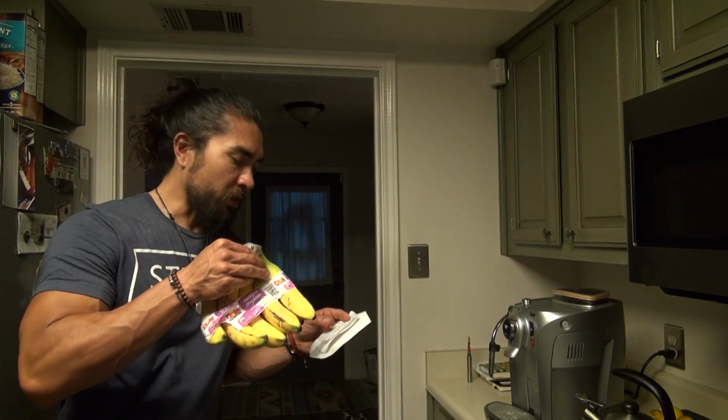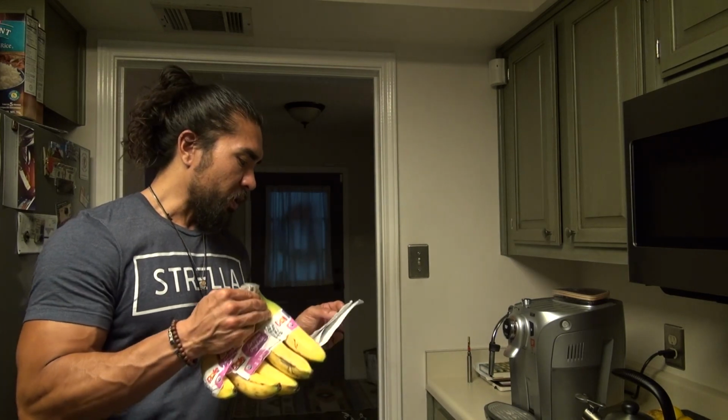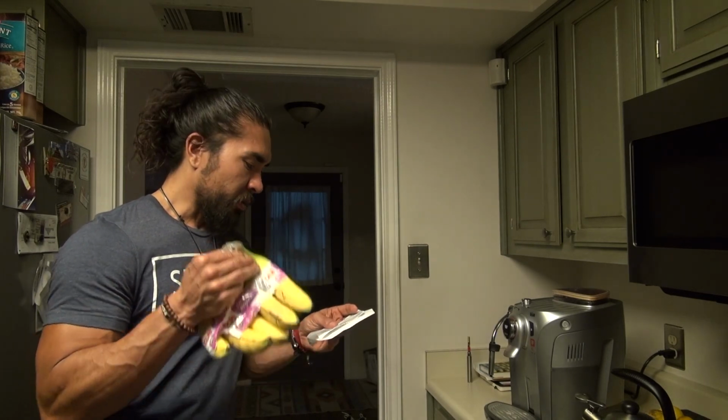$1.82, bananas. I don't have to really explain this. These go in my smoothies for the next 7 days or so. You know, high in potassium, which is good. Love bananas. They're really good for you.